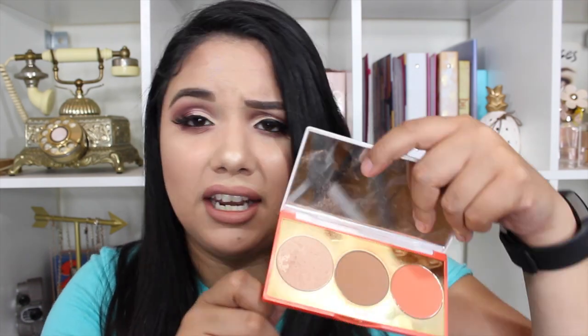I love the packaging. I love the mirror. I love how travel friendly it is. In general, if you have not picked this up, I would definitely say pick it up. The Pretty Cheeky palettes by Sonia Kashuk. So those are some of my favorite bronzer and contouring products, just from what I've tried so far. I've tried way more, and some I've liked but just didn't quite make this list. This is definitely my standout if I had to recommend.